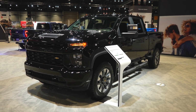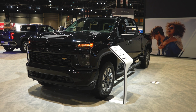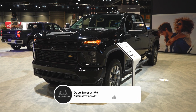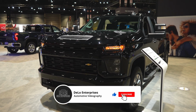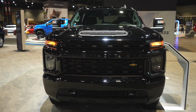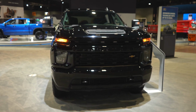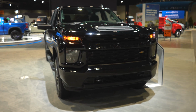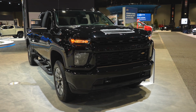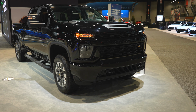Hello everybody, today I'm at the Chicago Auto Show taking a look at this 2022 Chevy Silverado 2500 Custom. This guy does have the 6.6 liter Duramax diesel engine and an Allison branded 10-speed transmission. The Custom is the step up just above the work truck model, so you are going to get a little bit more features than you would out of the work truck, but it is still pretty bare bones.